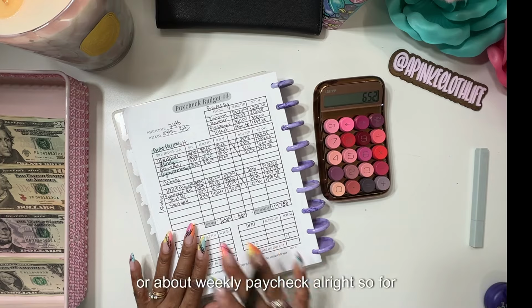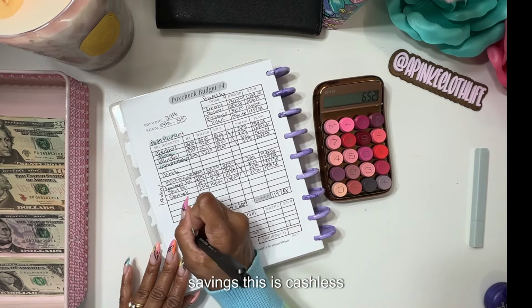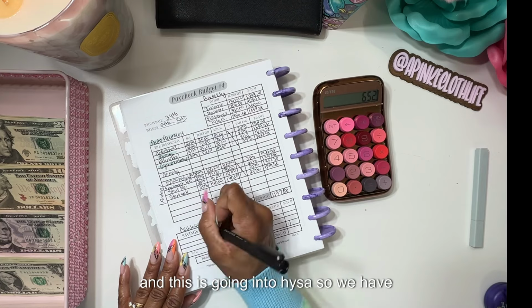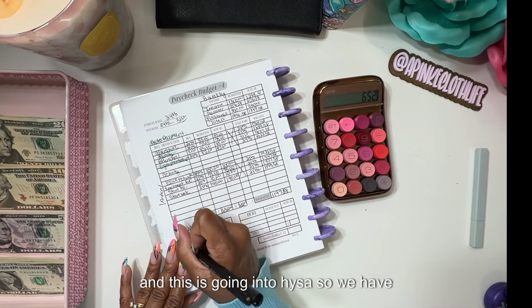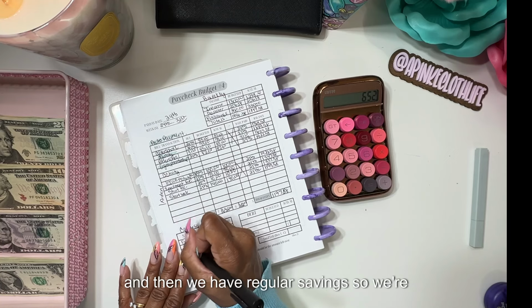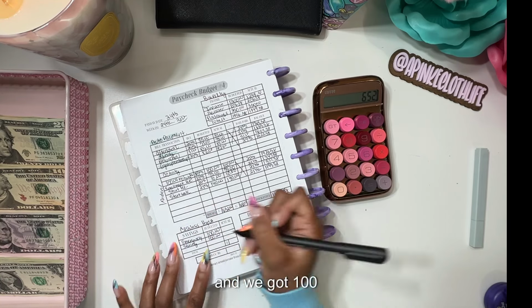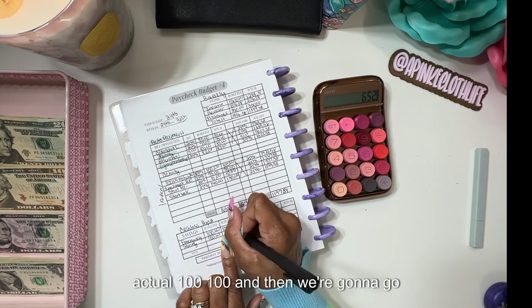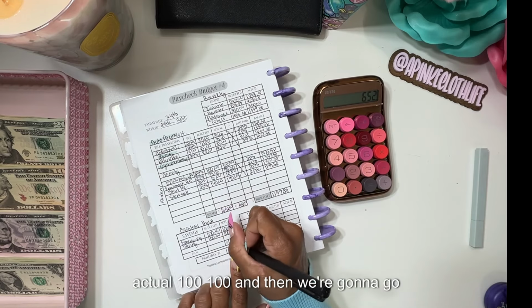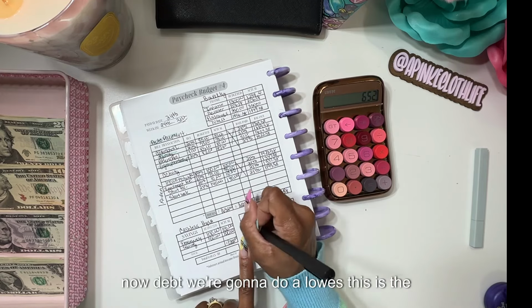week, or bi-weekly paycheck. All right, so for savings, this is cashless, and this is going into HYSA. So we have emergency, and then we have regular savings. So we're doing 100, and we got 100. So actual 100, 100, and then we're going to go ahead and add this up. So that's 200. Now debt, we're going to do a Lowe's.